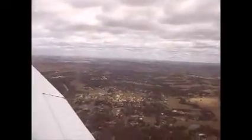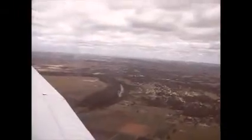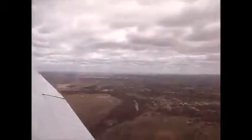So brakes, undercarriage, mixture, fuel pump, hatches and harnesses. Height's good, spacing's good. I'm pretty happy with that. Drift, we're just compensating a little bit here. Just come a touch to the left here. Yeah, good. Because we're going a little bit close, aren't we? Yeah, good pickup. And looking for the 45 degrees. Clear to land.